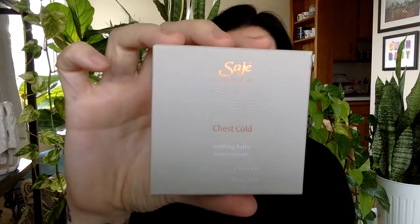Next up, we're going to talk about an age-old remedy. This is called Chest Cold. In the US, our friends, you'll know this as Chest Comfort, and this is a balm that's really comparable to a natural version of something like a Vicks Vapor Rub. I don't know about you, but I have very fond memories of being a little one and getting my rub down when I was feeling under the weather. I'm thinking about the throat, the chest, even the upper back.